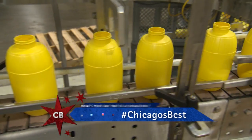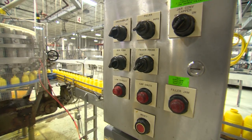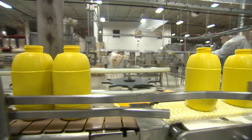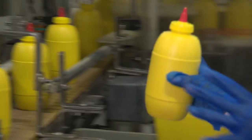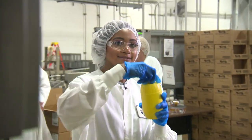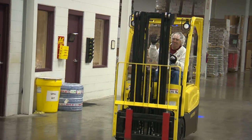The bottler aligns the bottles onto the conveyor belt, so the filler is set up to automatically put 24 ounces of yellow mustard into the bottle. Now it's your turn to get on the line. Put me to work. Okay. Laverne, Shirley, Brittany, before I break something, let's talk to mustard experts who have worked here for years.